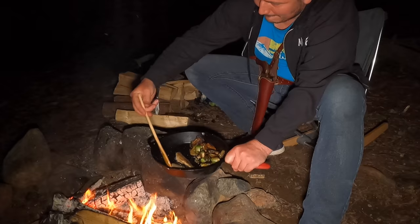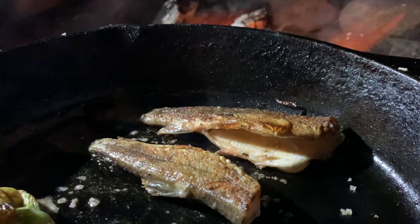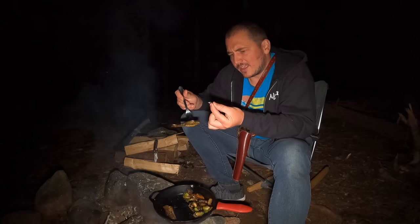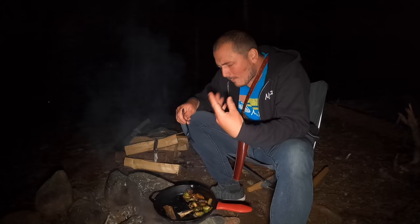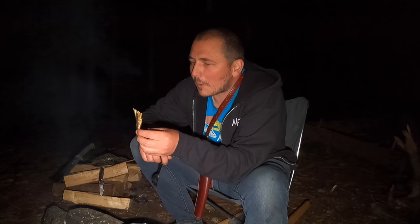Perfection on that one. Ooh, they're both just golden brown. All right, these guys are pretty small, so we're really not gonna let anything go to waste. I'm just gonna eat the fins. Ah, screw it. Ooh, hot. These fish are so small. They just eat them bones and everything. It's the size of a herring.